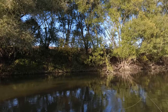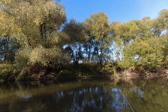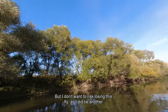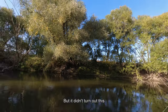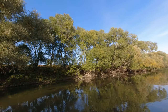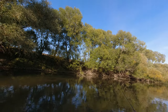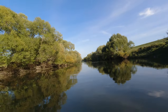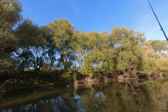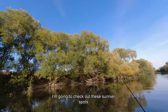Closer. He got scared. Maybe we will check that part. But I don't want to risk losing this fly, because I did tie another, but it didn't turn out this great. Yes, something checked it out. Come on. It could have been a snag. I'm gonna check out these sunnier spots.